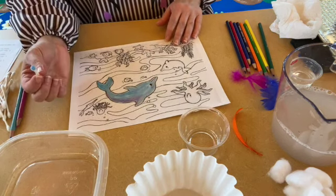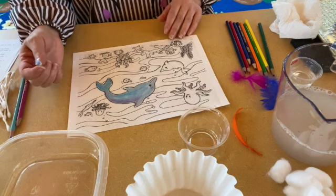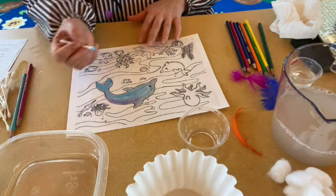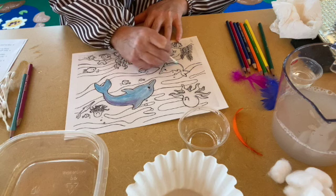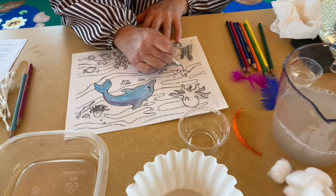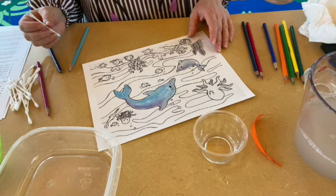And the other thing I discovered is then you can use your pencil colored Q-tip to do a little coloring somewhere else. So we can give our baby dolphin a somewhat lighter effect using that.